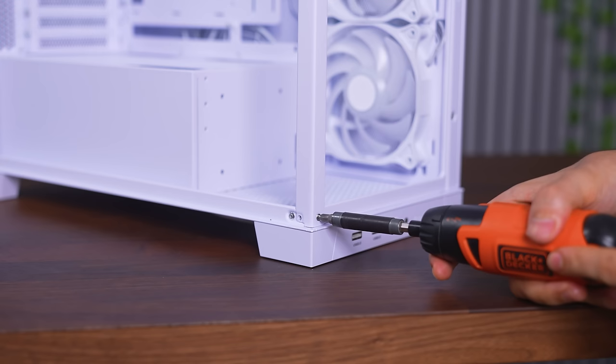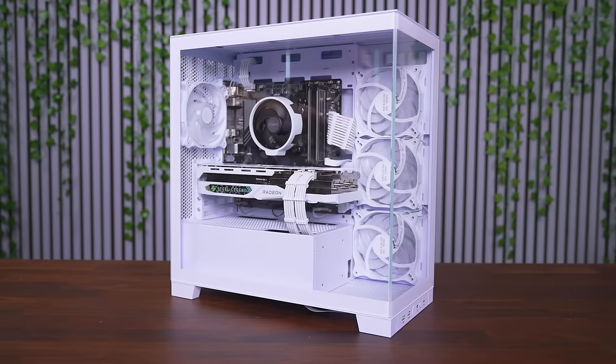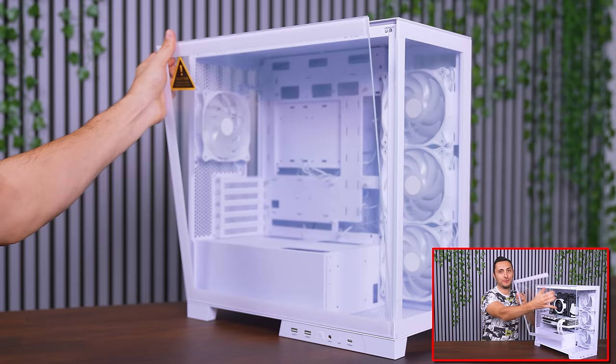Now, there is a corner support bracket that comes shipped with the case just for safety reasons. However, just like the O11 series, it's optional and can be removed to achieve this beautiful glass-on-glass action, which I think looks stunning. Another thing I absolutely love about this case is that all the panels are snap-off. You don't have to deal with any annoying thumb screws.